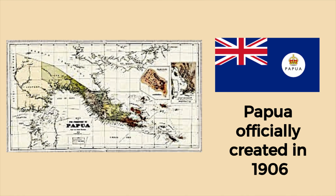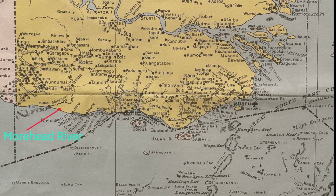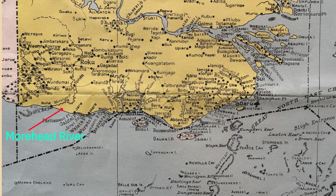Every now and then they continued to make raids along the coast and up rivers. They were not finally defeated and stopped until several years after British New Guinea had become the Australian territory of Papua in 1906. The Tugeri made their last raid in 1913, when they again crossed the border into Papua and attacked villages up the Morehead River.